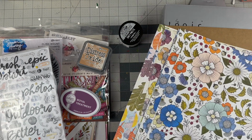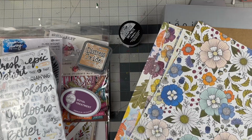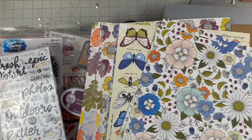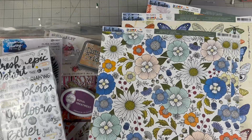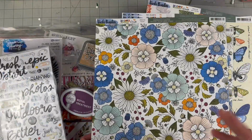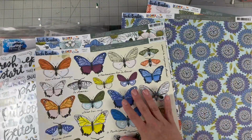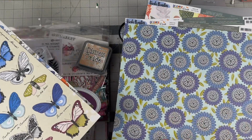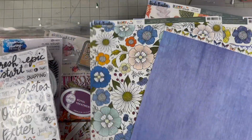Then for the papers, like I said, I just picked up the papers that I knew I could cut up and make layouts just on white paper. So I got 2 of these because that floral was amazing. So we're just cutting that up. This butterfly was amazing. Cutting that up. You can see the theme. Cutting this up. And don't get me wrong, the backs are beautiful too.